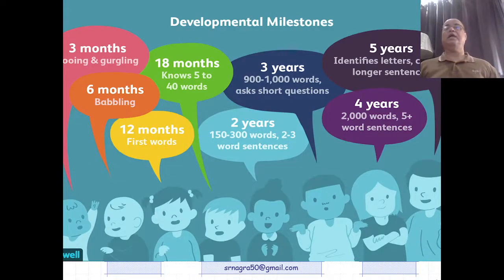So this is the nutshell of these milestones. Very quickly, at 3 months, cooing and gurgling sounds. At 6 months, babbling sounds. At 12 months, the first word he will be able to speak, usually mama, papa. At 18 months, he knows 5 to 40 words. At 2 years, 150 to 300 words. At 3 years, 900 to 1000 words. At 4 years, 2000 words with 5-plus word sentences. And at 5 years of age, he identifies letters and creates longer sentences.